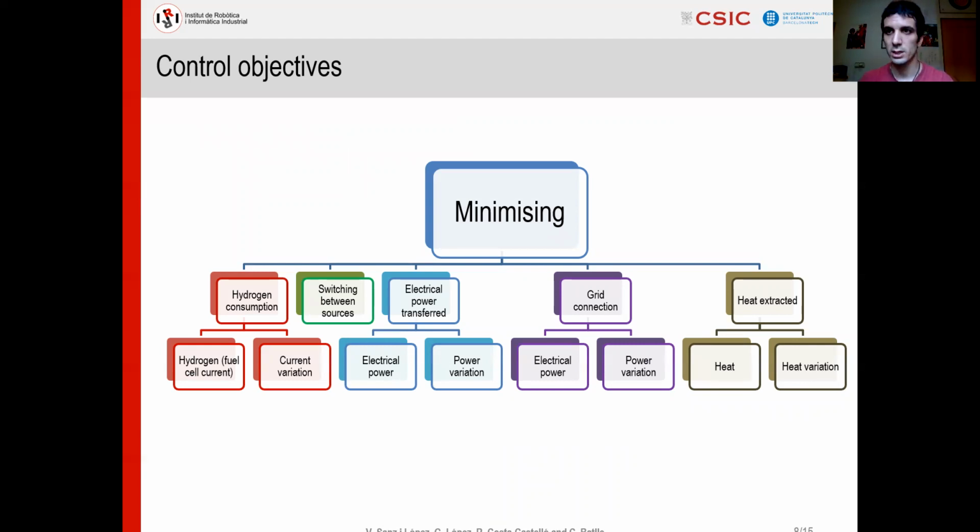Also, switching between sources should be available, but shouldn't be done every iteration. So for operational reasons, it's better to have the maximum time possible with the fuel cell supplying, and maybe sometimes the grid, or maybe sometimes the battery, but not switching all the time from one to the other. Then electrical power is transferred from the electrical part to the thermal part in case it's needed, as well as the grid connection, which is used in case it's needed.